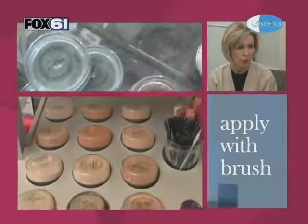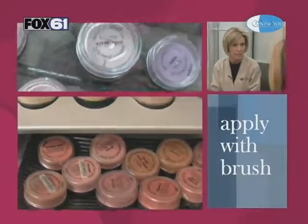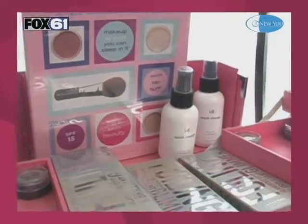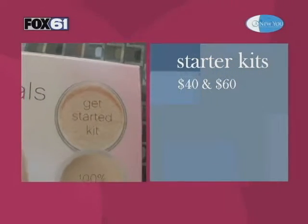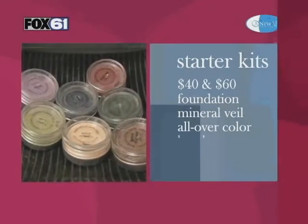You can rarely mess up with this makeup. Very good not to show lines, and it has a concealer with it. There's a couple of different colors with that. It has the full line of eyeshadows, eyeliner, lipsticks, lip glosses, just everything that you would need, but it's all very healthy for your skin. There's two starter kits. One runs $40 and one runs $60. They're both really great values. They come with your foundation, your mineral veil, an all-over color, and the brushes that you apply them with.